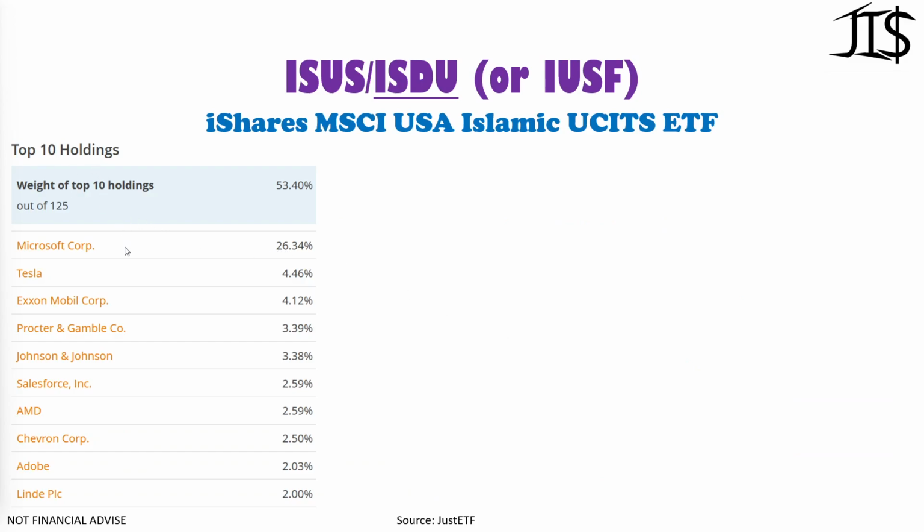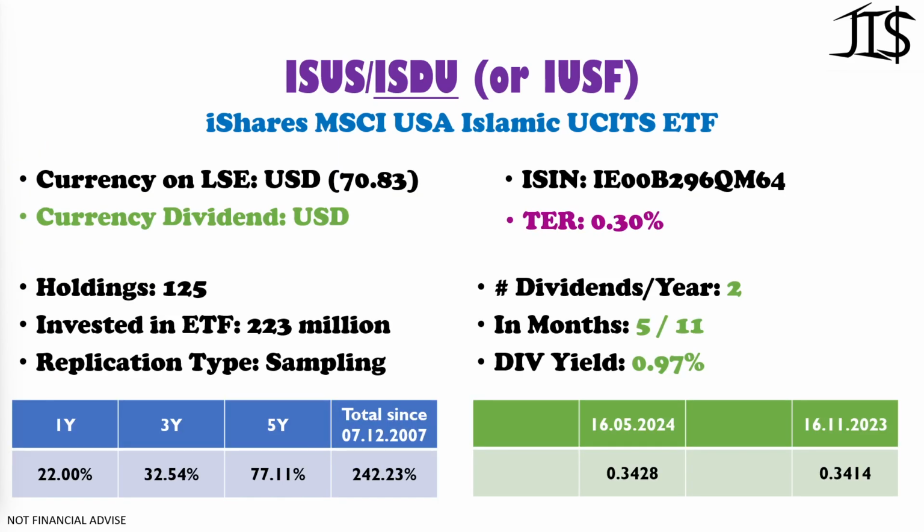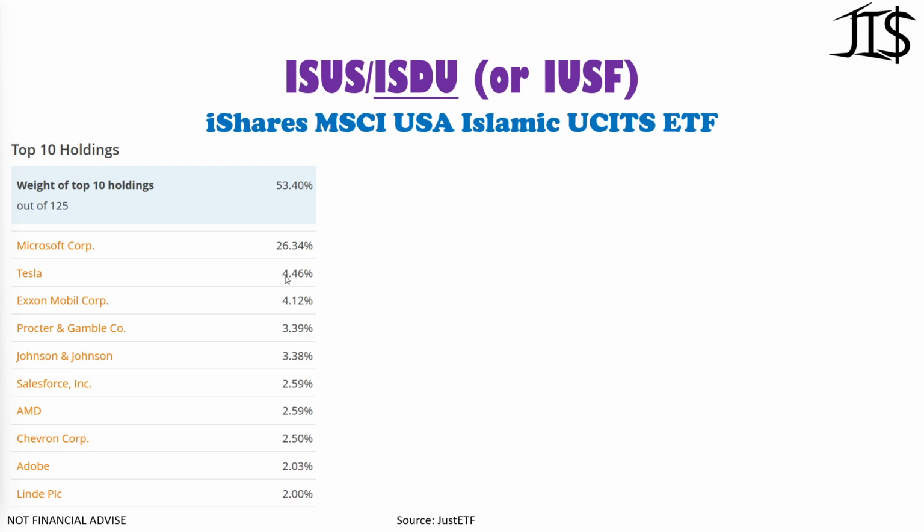And if you look at the top 10 holdings, they are exactly the same as the one from the World ETF. So only the percentages are here a lot higher. For Microsoft, it's 26.34%. So if you're really not comfortable when you invest in this ETF and you see the percentage of Microsoft is that high, yeah, don't invest in it then. But you saw the previous slides. There are 125 holdings in this ETF. 1/4 of the ETF is Microsoft. So I personally wouldn't have a problem with it, but you have to ask yourself whether or not you are going to have a problem with it.